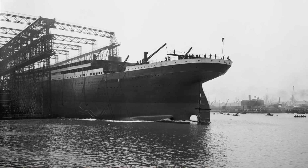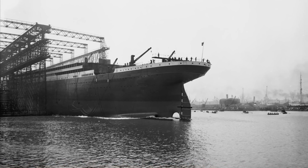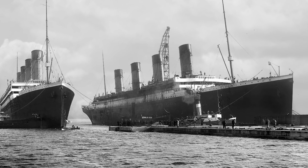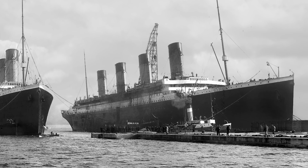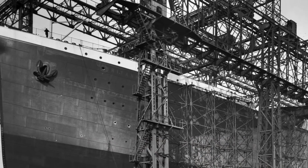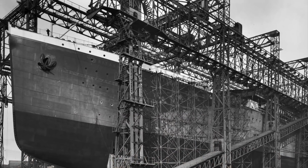But before the second class ship, Titanic, was even in service, White Star had decided to move forward with the option for the third Olympic-class ship, from shipbuilder Harland and Wolff. This third ship would become Britannic, the second ship in White Star's history to bear the name.